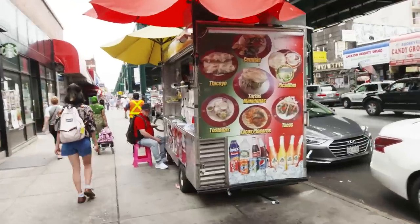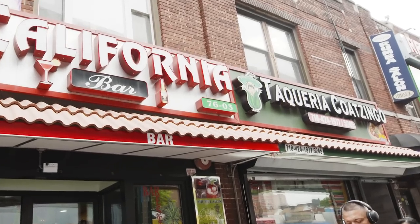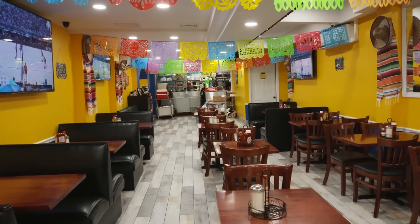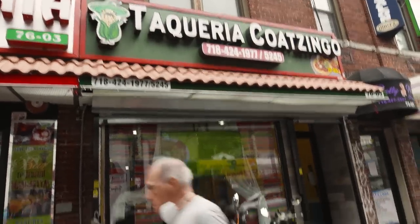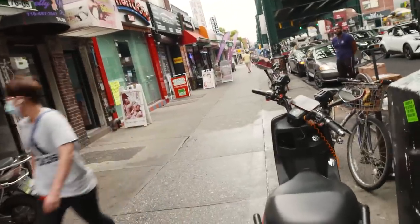There is no shortage of Mexican food, Latin American food in Jackson Heights, but this place has the ambiance, it has the friendly service, it has the great food, carne asada in particular, and I can't turn down free food, and when they give you chips, you know, like, I'm gonna go for the free chips. We just did a walking shot, so the cameras will soon follow.